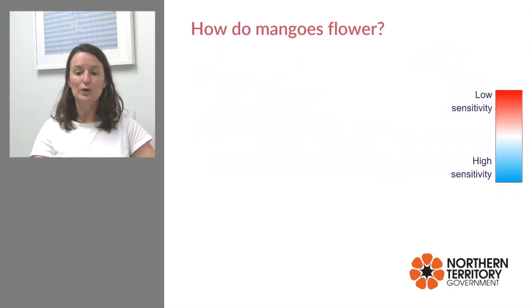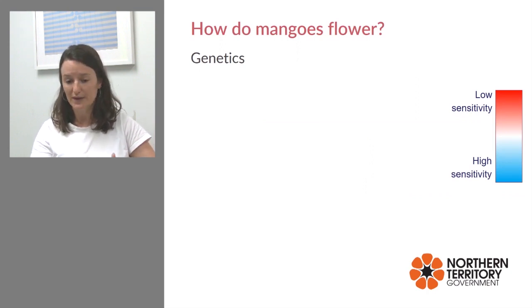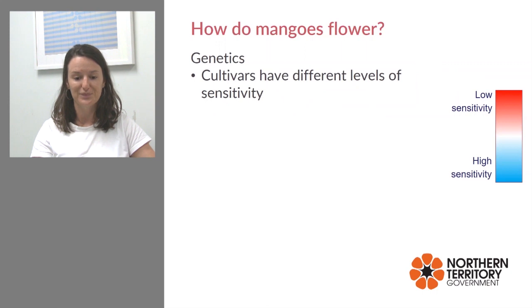There's another very important factor in regards to successful mango flowering, and that is the influence of cultivar-specific genetics. There are various traits that differ from cultivar to cultivar, but the most important in regards to mango flowering is the sensitivity to temperature. Some cultivars are more sensitive to warm temperatures when flowering than others. We measure this by comparing the response of different cultivars to a whole range of temperatures. Those that flower at higher temperatures have a lower sensitivity to temperature.